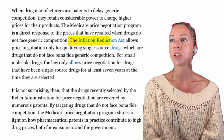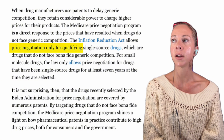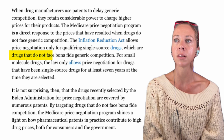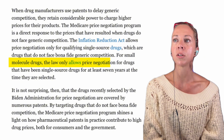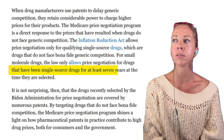The Inflation Reduction Act allows price negotiation only for qualified single-source drugs, which are drugs that do not face bona fide generic competition. For small molecule drugs, the law only allows price negotiation for drugs that have been single-source drugs for at least 7 years.